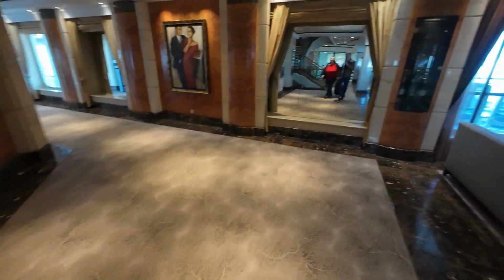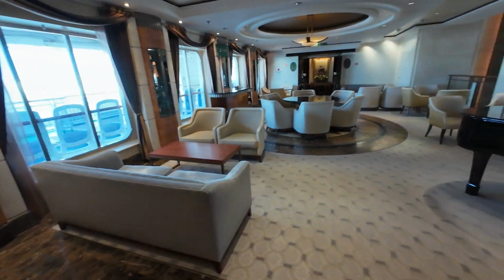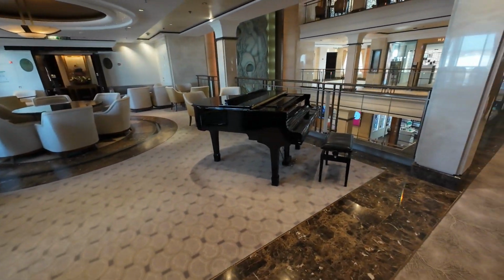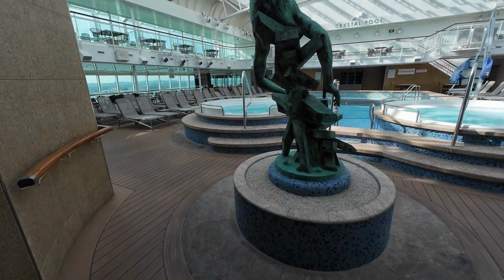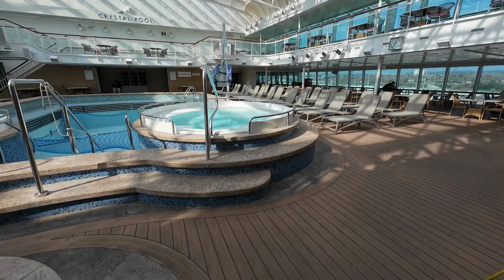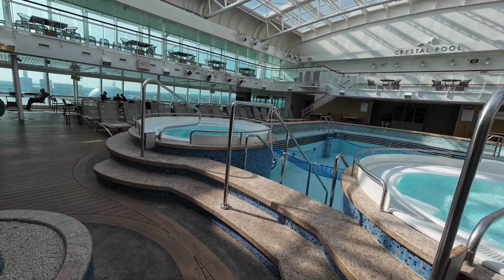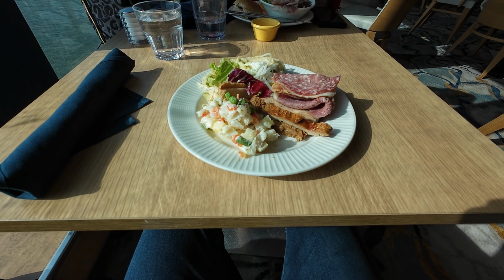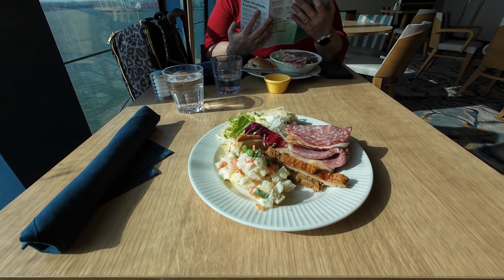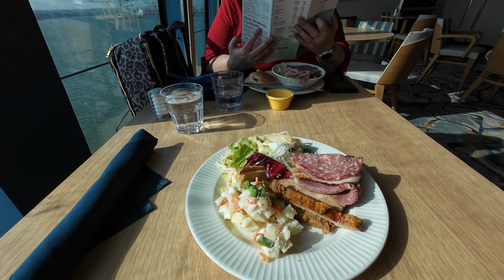We were excited to have a look around the ship, as we wanted to sail on Aurora for some time. First impressions? Looked good. And after checking in at our muster station in Anderson's bar, we headed up to the buffet for a bit of lunch. We both had salad and some cold meats, and we were both quite happy with the selection and quality available.